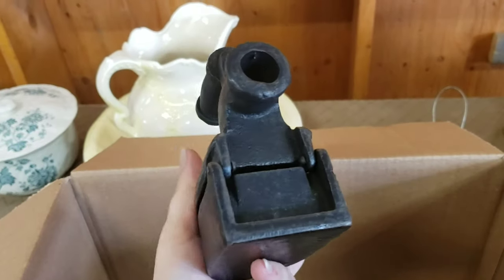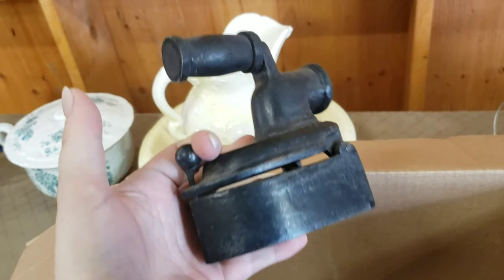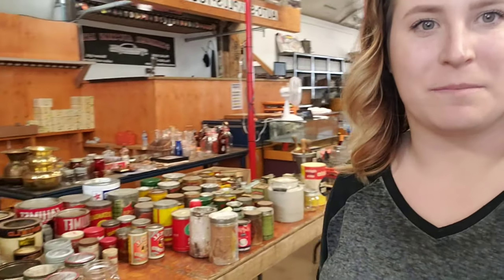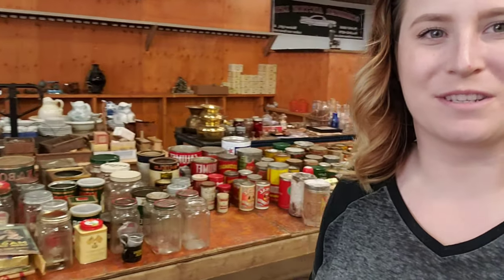Cool. I've seen a lot of irons, but I don't think I've ever seen one like this. Really cute. Okay, so all of the boxes are unpacked. Now it's time to make groups. Watch as the magic unfolds.